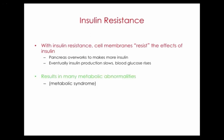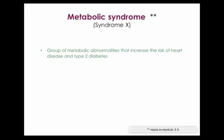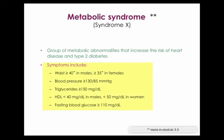This overproduction of insulin results in a number of metabolic abnormalities. The one that we're going to talk about is metabolic syndrome, which is also known as Syndrome X. These are a group of metabolic abnormalities that increase risk of heart disease and type 2 diabetes. This is a list of the symptoms that lead to metabolic syndrome.